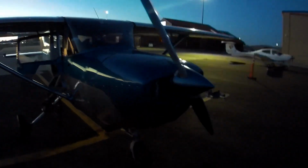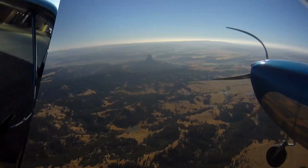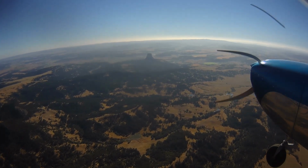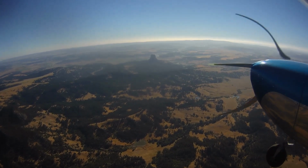I got to turn the Wi-Fi on. Okay. Everything's looking good. Devil's Tower. I missed it coming with the camera, so at least I can get it now.